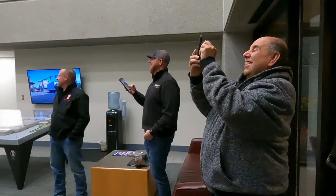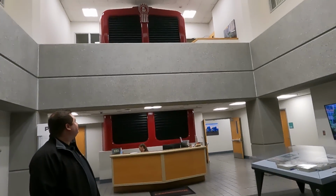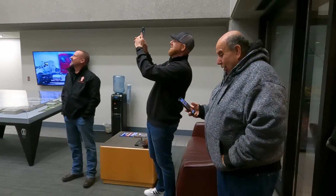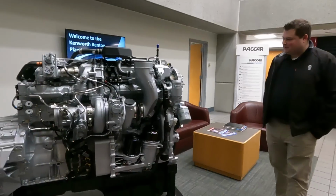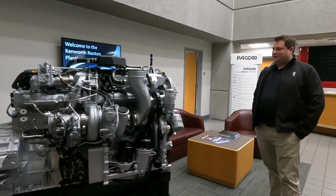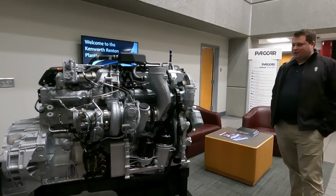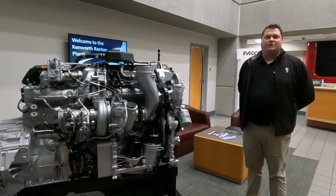Michael, look at the hood. I know, look at that. Looks like a T600? Yeah. It's a wide hood. All right, you guys ready to go inside? It's a Paccar MX-13. So this was built in Mississippi. They're all built in Columbus, Mississippi, and actually a good chunk of them are getting exported. We're exporting engines to Europe for our DAF division.